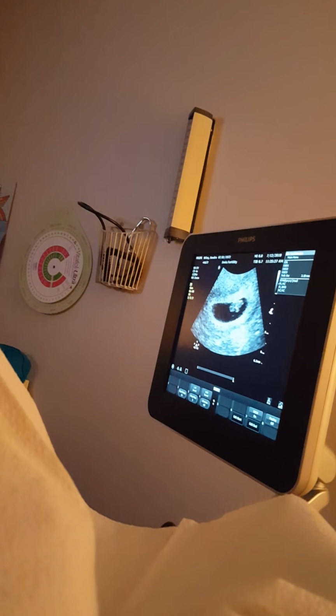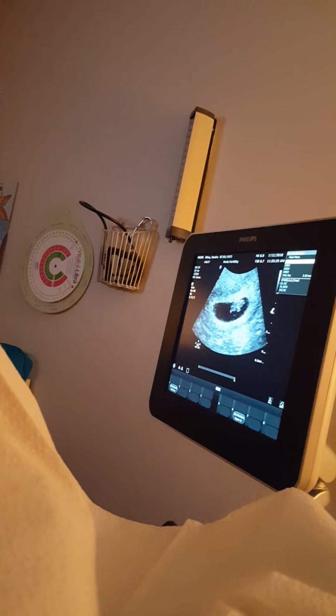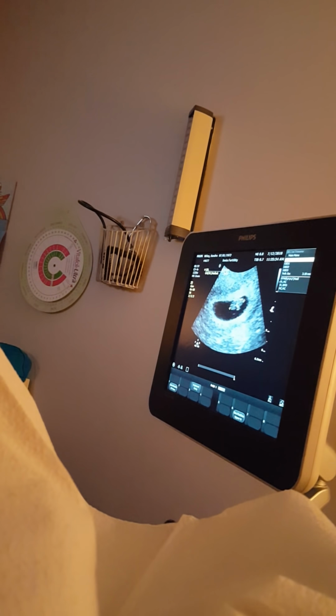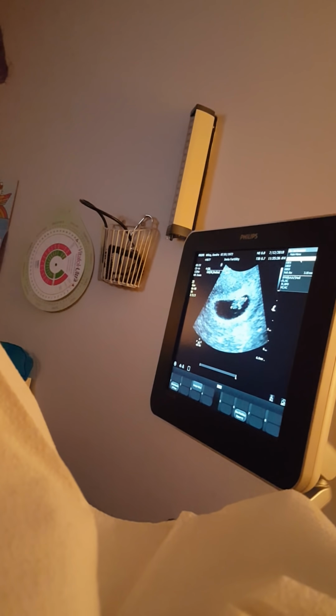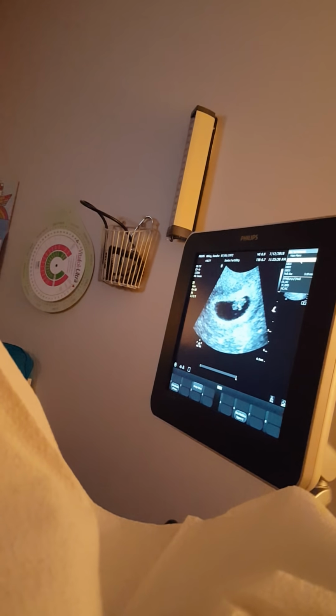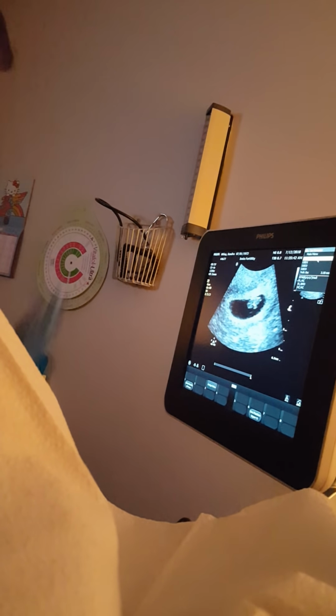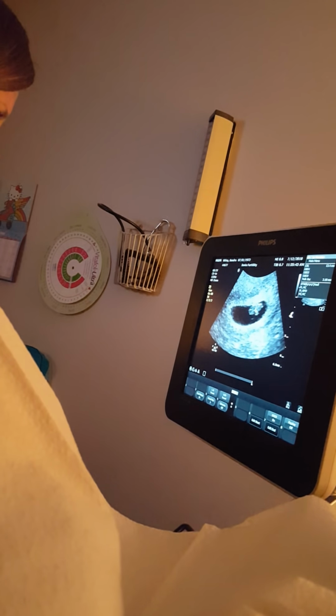Oh, looks like a bumblebee. Little gummy bear. So from here to here. Perfect. What does it measure? It's 7 weeks, 4 days, and I had you at 7 weeks, 5 days, so it's perfect. I'm gonna print you this picture.